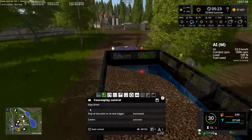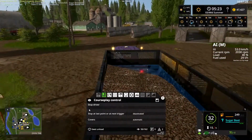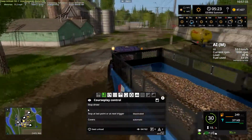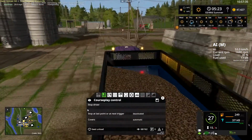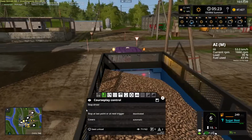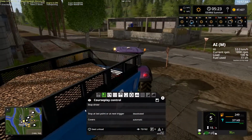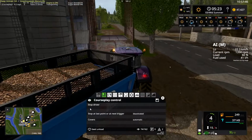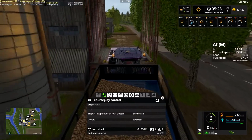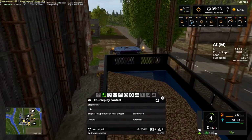Funny thing is, I haven't been using Course Play as much on 17 as I did on 15 or 13. But it certainly does help a lot when you've got a big farm. You can't do it all yourself, and I don't like hard work. I know it's the recommended way, but I play a lot of fields which are not square. Or a lot of farms with fields which are not square.